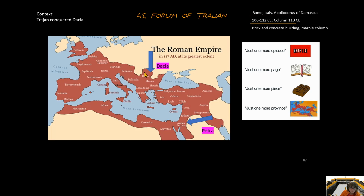The context here is in his expansion, he went up to this area called Dacia, which is present-day Romania. And then for future reference, he also went here into Petra, which is going to be the site of another of our art images.